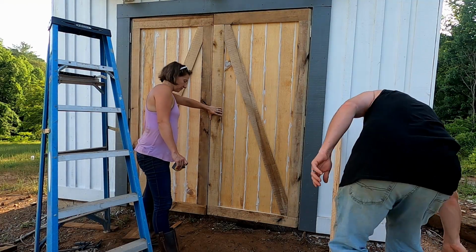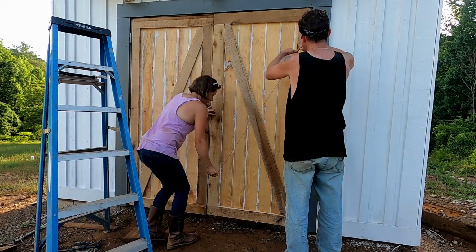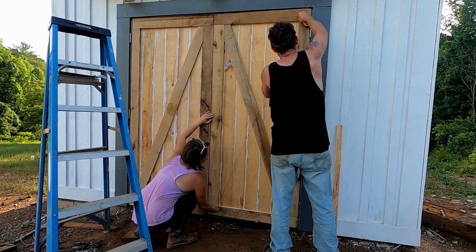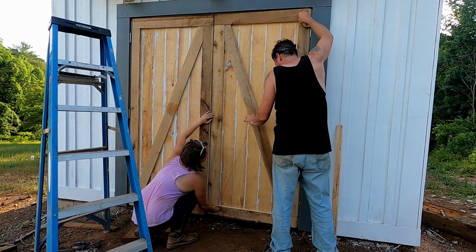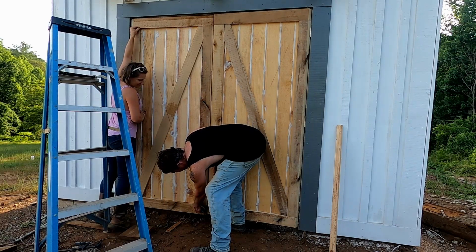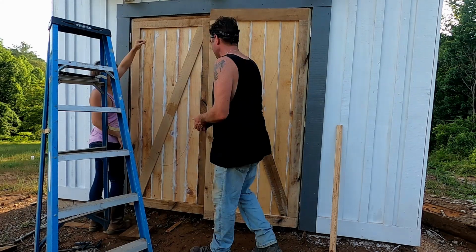Okay, Maggie, let's go corner to corner. You hold it nice and tight in the inside corner. Good? You got it tight? All right, we're just aiming for this here. Wow, look at you being all tall. All right, snap it, Meg. All right, there we go.